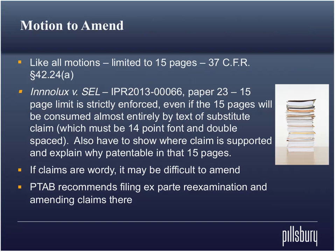Another interesting thing about your motion to amend is it's limited to 15 pages. There's another decision that's fairly recent in an IPR, Inulux v. SEL. The 15-page limit was strictly enforced. The patent owner argued in that case, you know, my claims are really long. I've got a long claim, and all my papers have to be 14-point font, double-spaced, and the claim has to be 14-point double-spaced. I'm going to use up 13 of my 15 pages just putting my substitute claim in. And the PTAB said, tough. A 15-page limit is a 15-page limit.